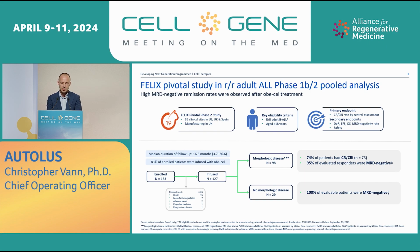Patients who received Obel had high molecular complete remission rates. The patients with morphological disease, which is defined as patients having greater than 5% blasts in their bone marrow, showed a complete response rate of 74%, and in a smaller cohort of patients with less than 5% blasts, all patients went into complete molecular remission.